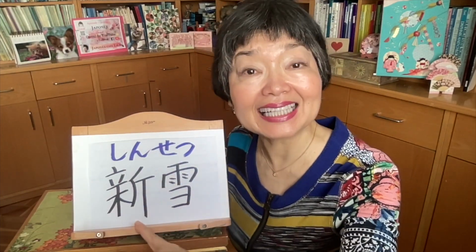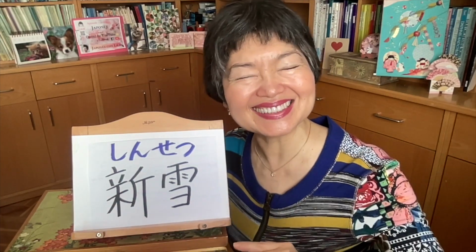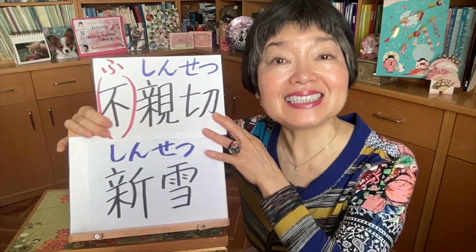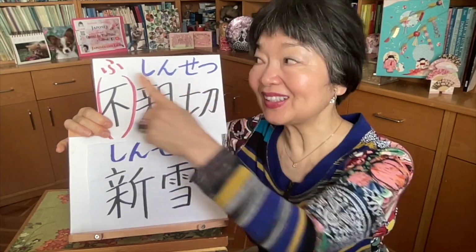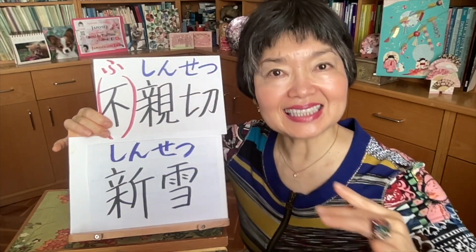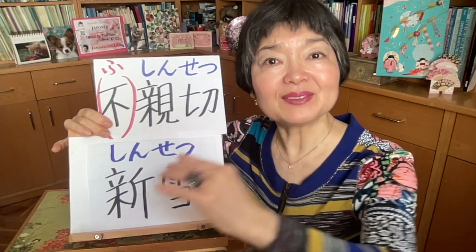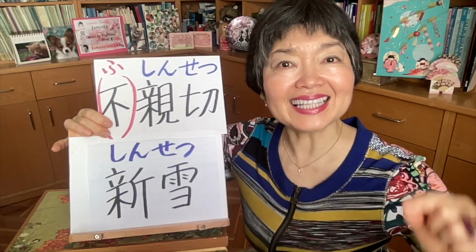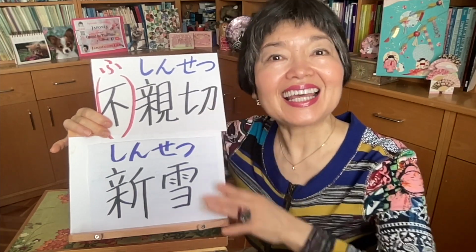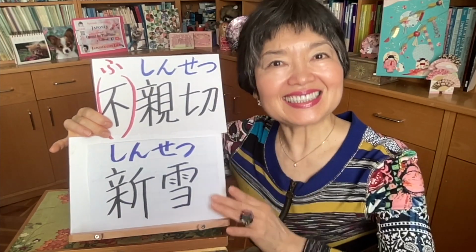And this shin kanji is 新しい, new, and yuki, 新雪. I think you remember 親切, a na-adjective, kind, gentle. And this one is fresh snow, 新雪. Shinsetsu. So this one, kind, shinsetsu. And fresh snow, shinsetsu.